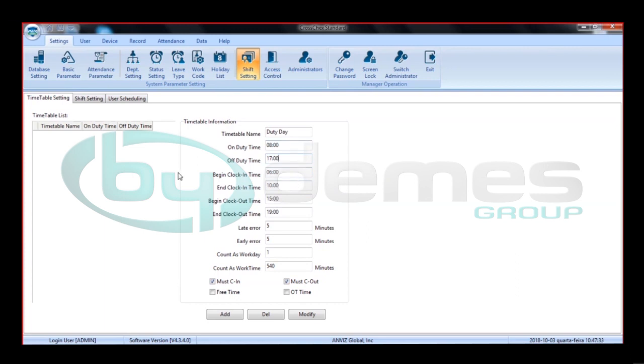Begin clock-in time is the time after which the system will recognize a punch as a time attendance register, a time attendance event. In this example, it's set as 6 in the morning. So let's say an employee entered at 5:30 in the morning and punches the finger there. 5:30 is before the begin clock-in time. It will be an invalid register. The system will not count it as time attendance.